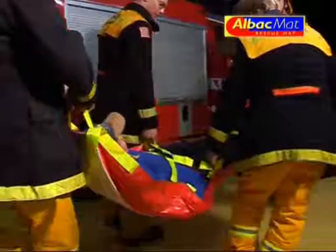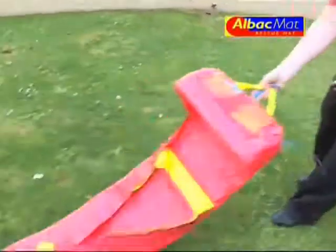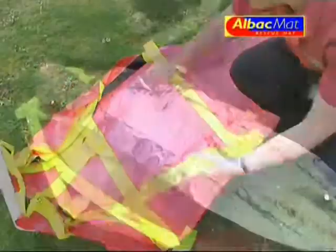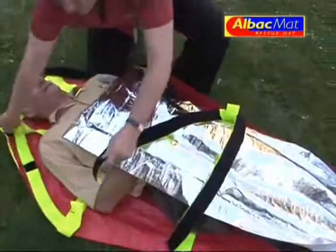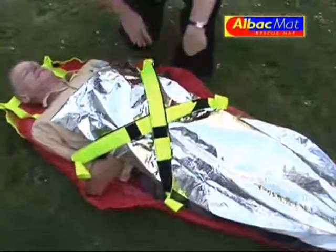There are 2 sizes of the LBAC mat, standard and large. Both sizes carry the same features, with the exception of the larger being wider at the torso, having carry handles down each side, an extra securing strap and a thermal cover for greater patient comfort.